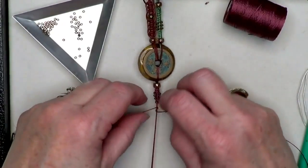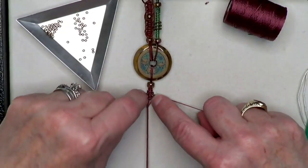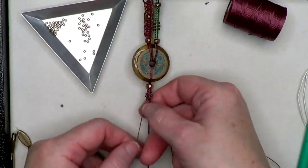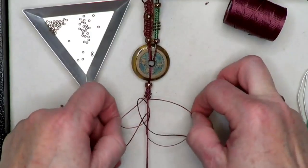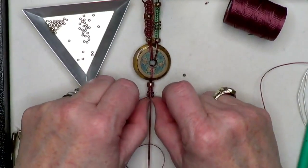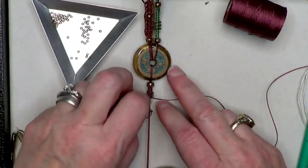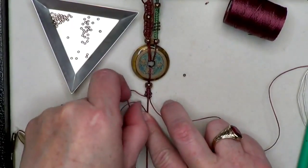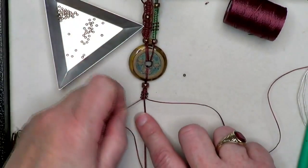There we go. That last little 11 knot's giving me trouble, isn't it? Well, when in doubt, I'm just going to take these two out. Maybe I did it incorrectly. There we go. Nice and tight. Get that one through. Slide it up. Sometimes if you slide that 11 up all the way to the top, there you go. There it went.